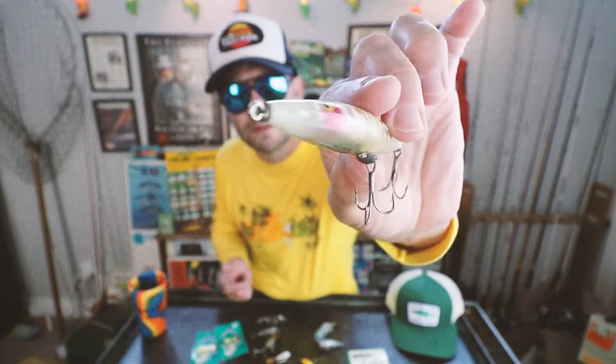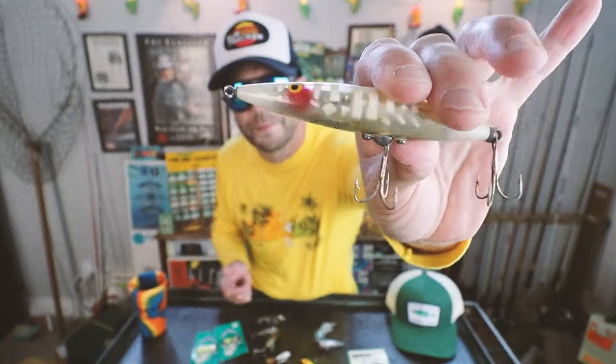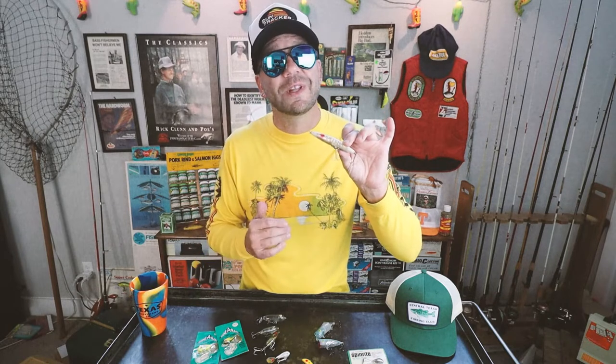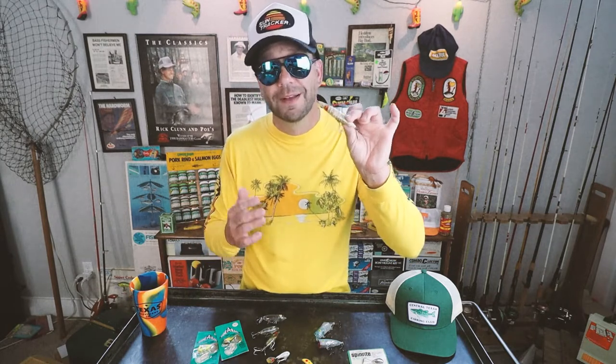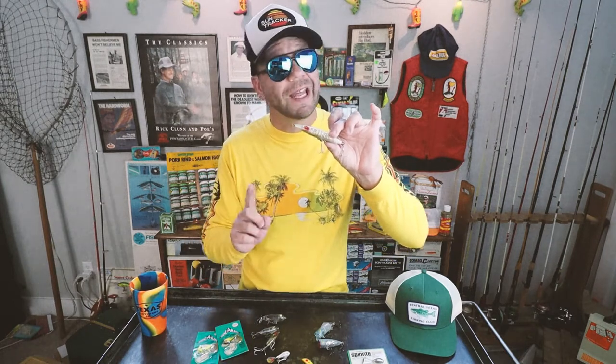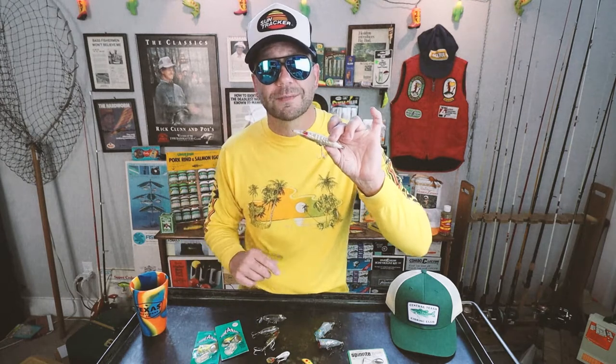It looks sort of like a Zara Spook Puppy or a Jumping Minnow, but actually because of the weight of this thing, it does slowly sink down in the water column. This is actually a pretty cool bait. I've caught some nice fish on this. Not today, but in the future, I'm definitely gonna have this thing handy when we see schooling bass.